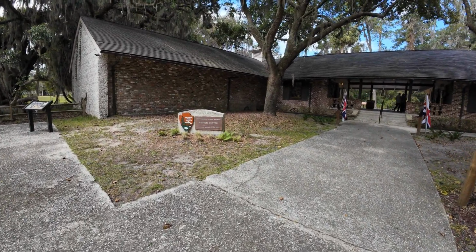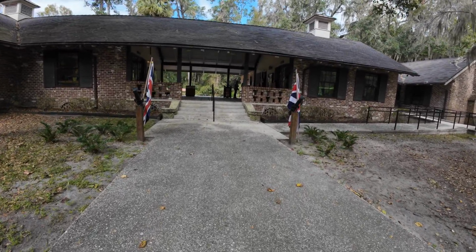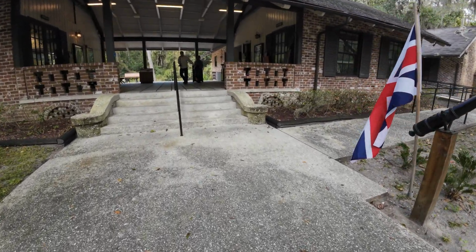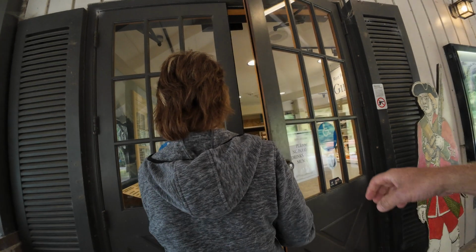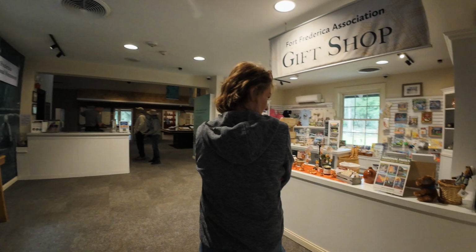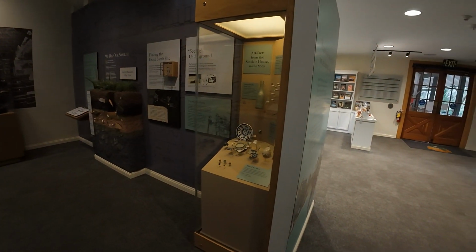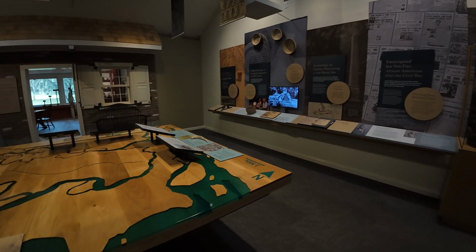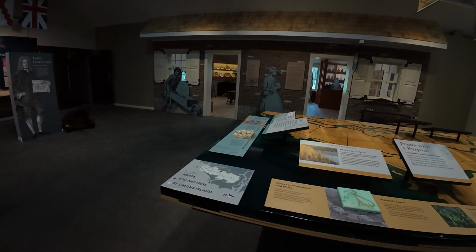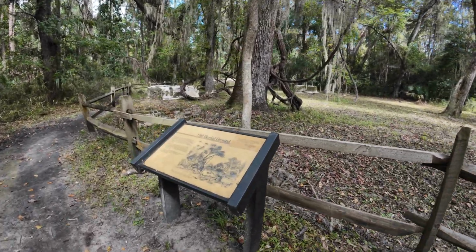We're at Fort Frederica National Monument Visitor Center. I mean, she could start down a series of the history of that. Okay. Old burial ground.